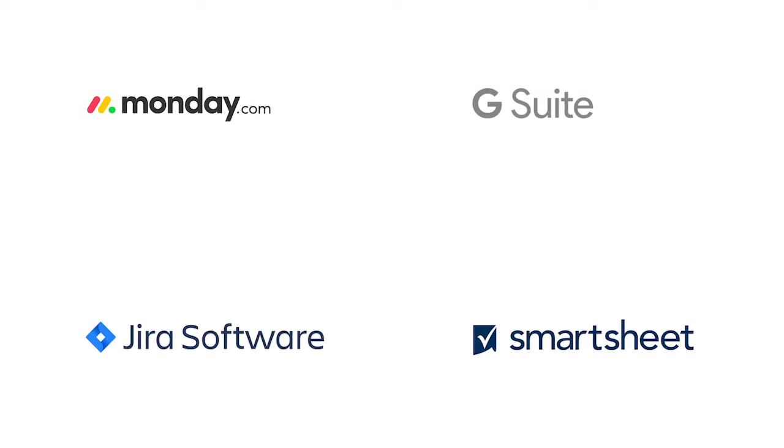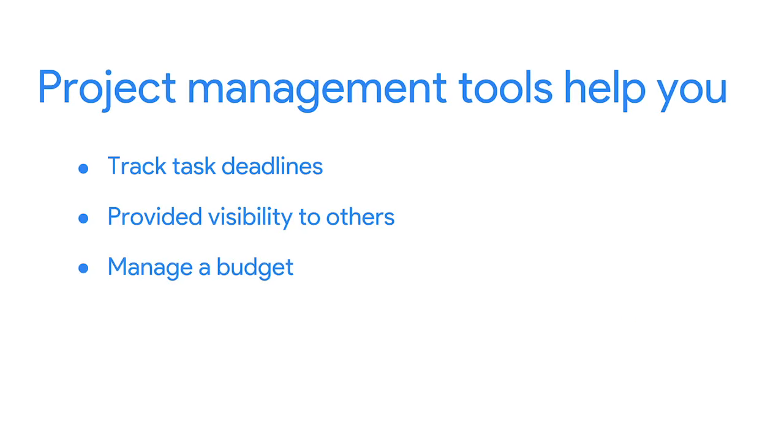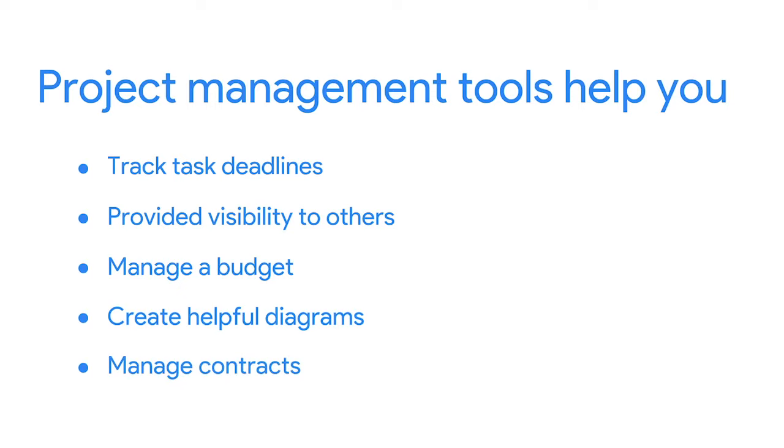You can use a variety of tools to accomplish many different things, like tracking progress on tasks, deliverables, and milestones. Tools can also help you manage a budget, build helpful charts and diagrams, manage contracts and licenses, and keep stakeholders informed. Tools can be straightforward, like digital spreadsheets or documents, or they can be more sophisticated, like scheduling and work management software. It's important to think about the needs of the project when choosing which to use.